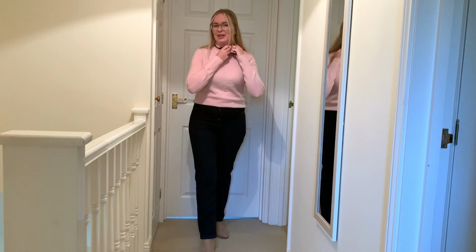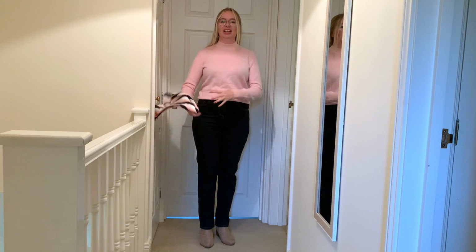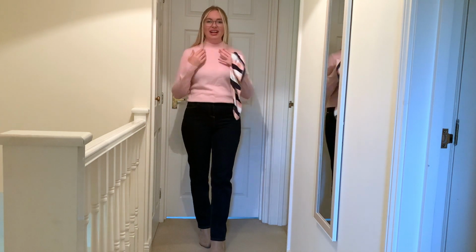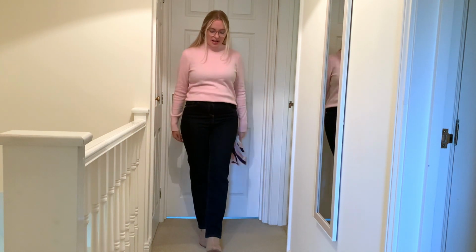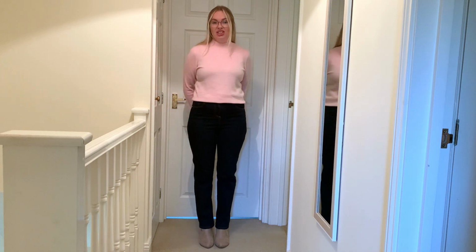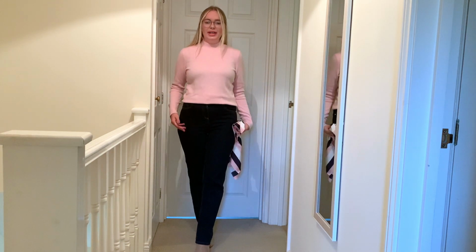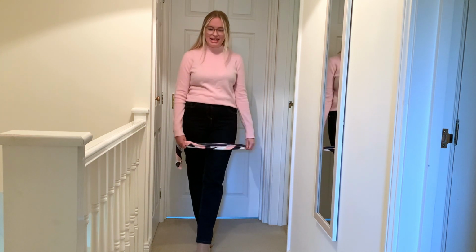But I'll just take the twilly off so you can see the neckline on the jumper quickly. But yeah, it's like a high neck, which I really like, because sometimes a turtleneck can be a bit too much, but I really like a high neck, and it does feel really soft actually. So considering it was in the sale, I think this jumper is really good. But if it was this see-through and I paid £160, I don't know if I'd be as impressed, but yeah, I really like these.